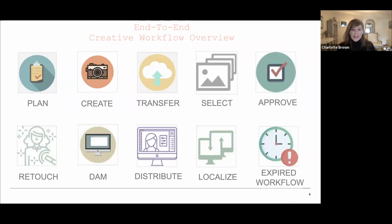So DAM really is this connector in this content ecosystem that is so important, and that really drives the message of why you need to have best practices and ensure that the content is going in correctly to the DAM, because then it goes through distribution, localization, other integrations of systems, and then ultimately it can expire.